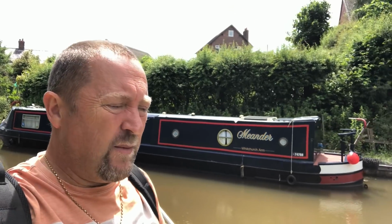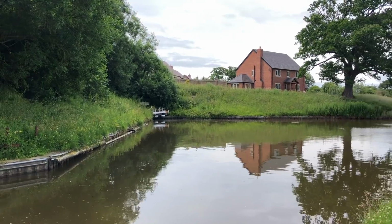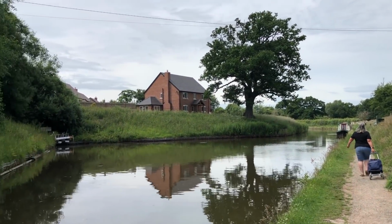It's a 10-minute walk round to Aldi, and then about a 20-minute walk into the main town if you want the bigger supermarkets or the post office or anything. There's a very big winding hole down the bottom, so no worries about getting turned round.